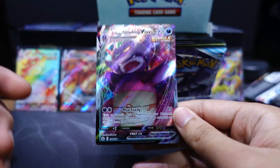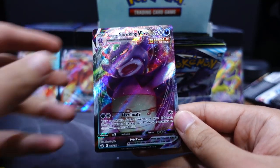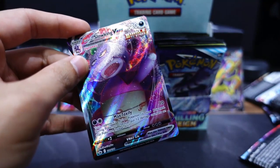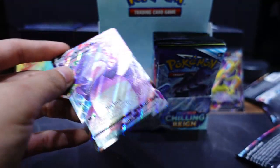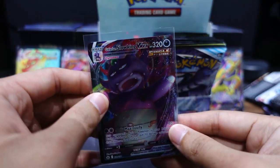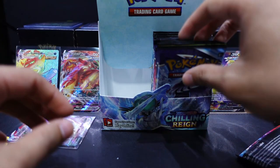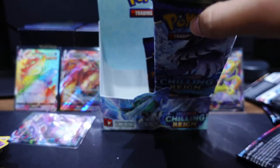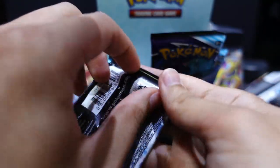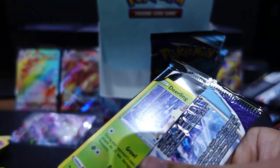VMAX, why are you hitting me with all these Galarian Slowking? Probably the least popular rare Pokemon in this set, guys. I don't know, maybe it's just me. Sheesh. Yeah, so this is the Galarian Slowking box, guys. Okay, let's move on. Let's soldier on, guys.